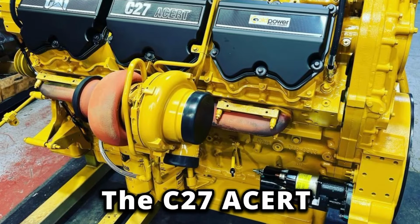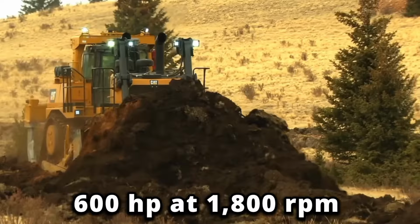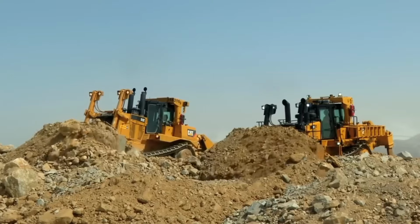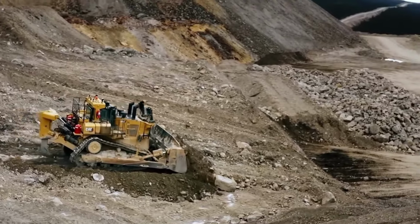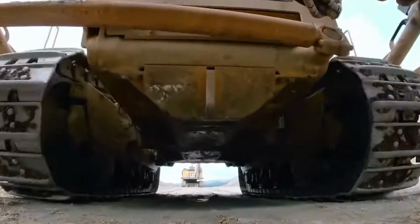The C27 ACERT engine operates at a full rated net power of 600 horsepower at 1800 RPM with a high torque rise of 21% in forward gears, allowing the D10T2 to handle tough material efficiently. Paired with a high-efficiency torque divider and electronically controlled power shift transmission, it promises years of dependable service.